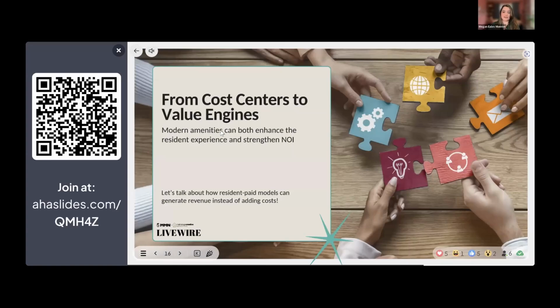How do we take something that we have thought of as a cost center with amenities and turn it into a value engine? Because really, modern amenities, especially when you apply that service-based framework, can both strengthen the resident experience and strengthen your NOI. And in order for this to work, the way that it's framed and presented to renters really matters enormously. If you present a program as a compliance requirement, like this is non-optional, everyone has to do this, and there's not a lot of agency or participation or good information available for residents about why, you'll probably see some pushback.